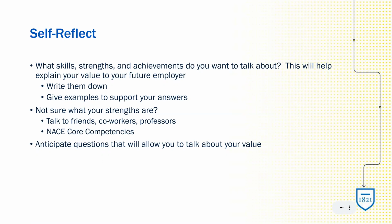If you're not sure what your strengths are, try talking to friends, previous coworkers, or current coworkers, or your professors. Additionally, in the next slide, we're going to look at some NACE core competencies that have been identified by the National Association of Colleges and Employers as skill areas or strength areas that employers are looking for in candidates.